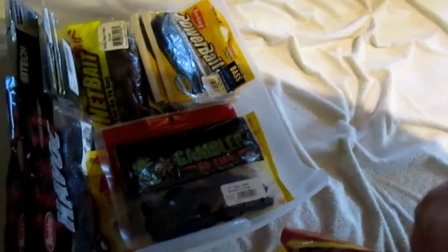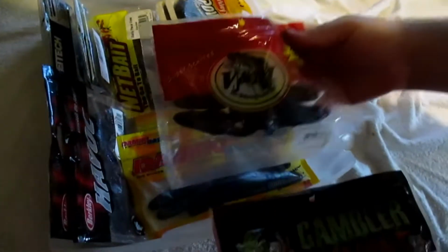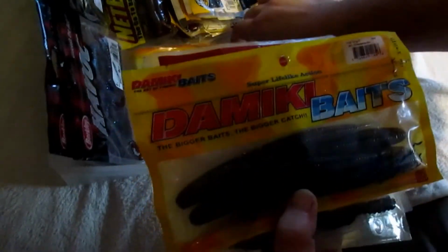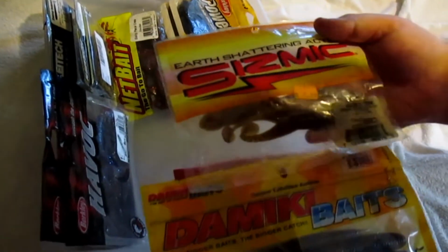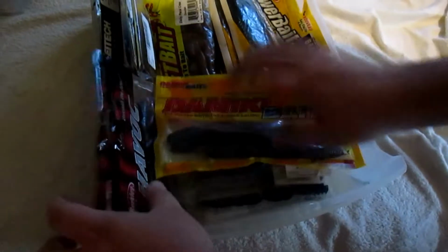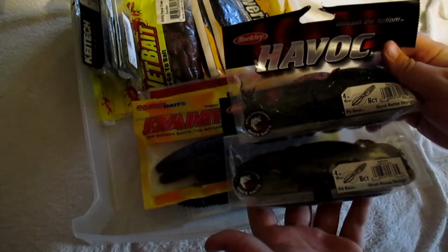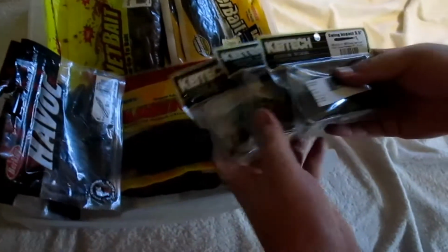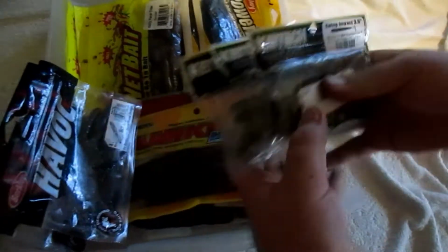Stick with what works. Got some Gamblers, some Ugly Otters, some VJ&M Bayou Bullfrog with pork fat, Damiki baits, Hot Dog. It's just another big worm. We got the Seismic Frog, Green Pumpkin. Couple Berkeley Havoc Pit Boss in Bama Bug and California. These are all trailers for swim jigs and stuff like that by Keitech. They're all really good. They work great.